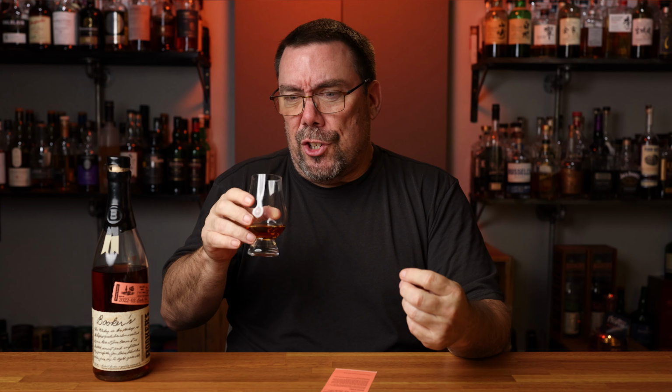It does come across as a little bit sour, and there's a little bit of a darker, jammy fruit note coming through on the nose. Vanilla, brown sugar, those things are typical, but it's that jammy fruit note that's kind of latching on to me, along with the dusty peanut butter note. All right, let's go ahead and get this thing on the palate.